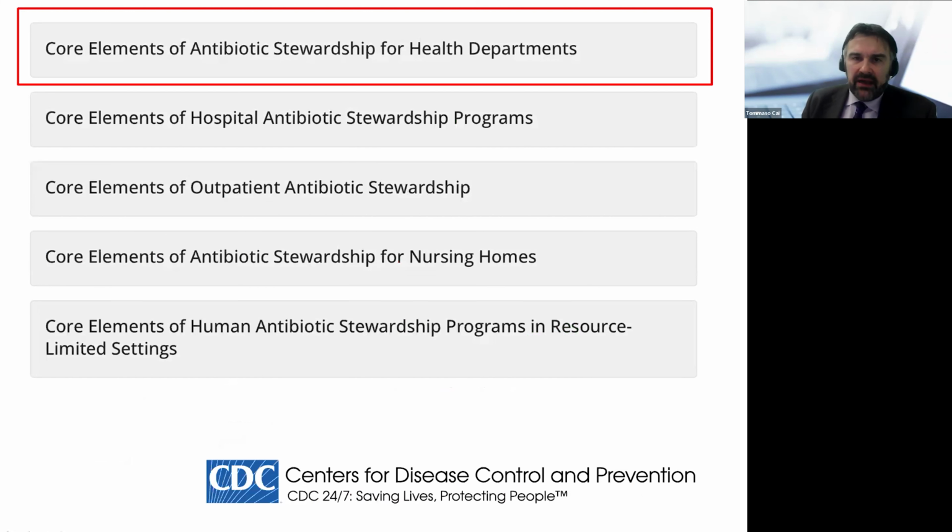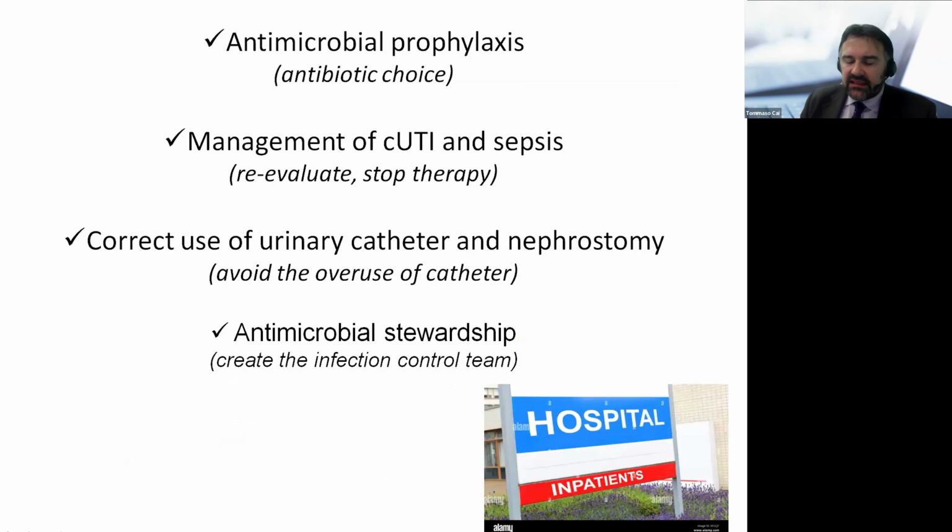Moving to the inpatients. In inpatients, we need to consider other aspects in order to improve the antimicrobial stewardship. We need to consider antimicrobial prophylaxis. Also, in the urology and neurological section, we need to choose the best antibiotic for antimicrobial prophylaxis in our patients. And we need also to stick to the international guidelines in order to avoid the unnecessary use of antibiotic in some urological procedures.